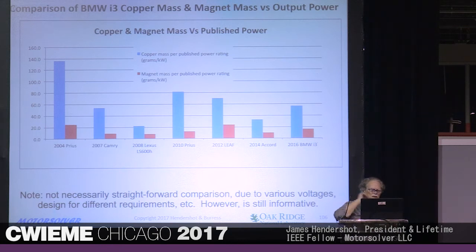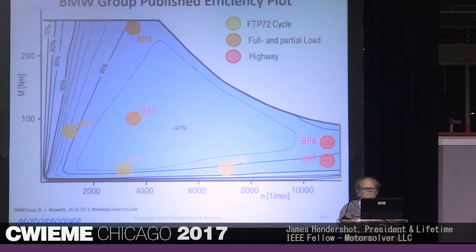As I point out at the bottom, there are different voltages. The DC rail voltages are different for these machines. The BMW, the Accord, and the Leaf are about the same, and all the Toyota machines are the same, but they're roughly double the voltage of everybody else, including the Volt.